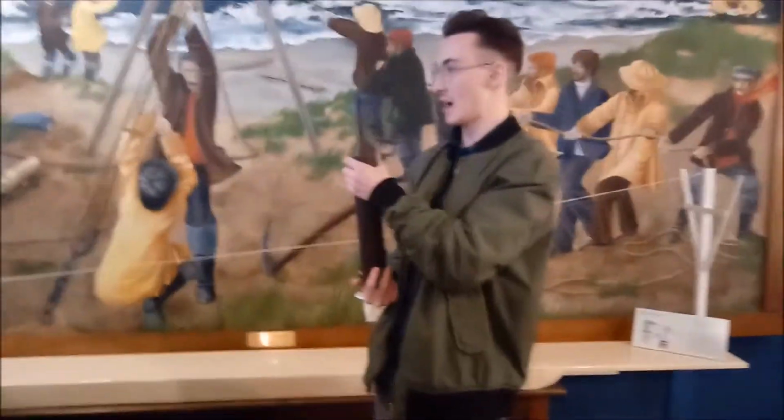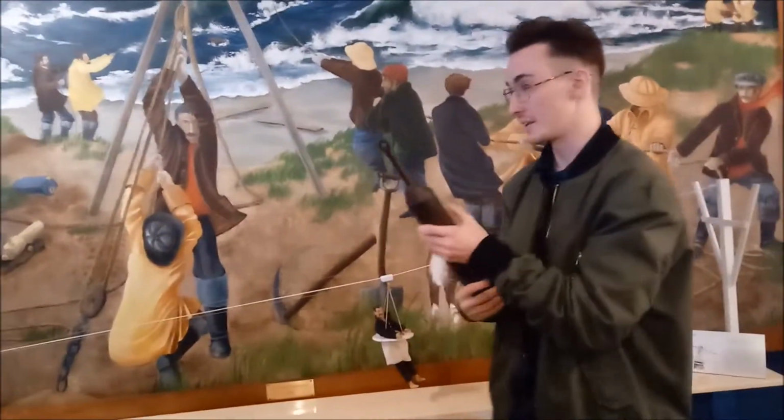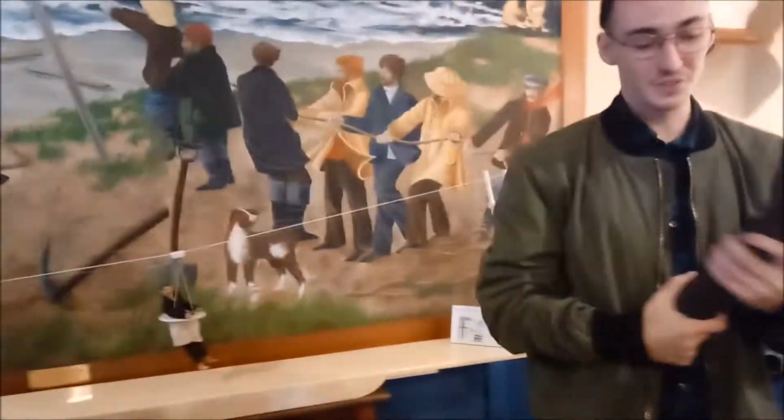They would shoot off a projectile out of a cannon called a Lyle gun. This is a 17-pound projectile, and tied to it is some line with a note on it. They would shoot this over the ship, and the men on the boat would reel it in.